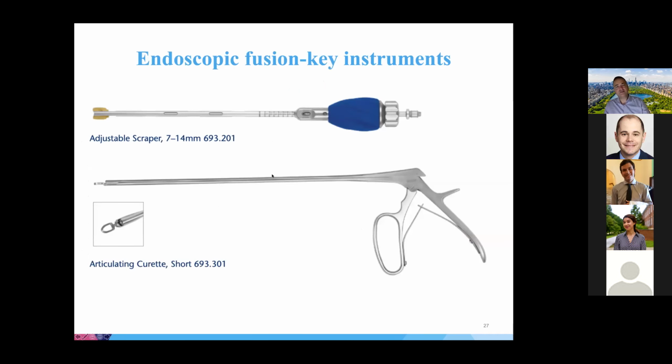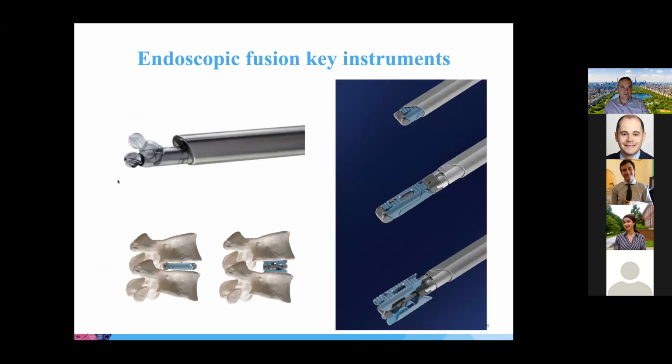There are some specialized instruments. One company came up first with specialized instruments that you can insert through the endoscope, and you can work. This is an articulated curette, so it articulates and you can remove the disc with that instrument. And there's the articulating drill bit that we saw, which is also very useful for this type of technique. And also it's the expandable cage technology that really enabled us to do this type of operation, where you can see here the cage fitted through this very narrow cannula. And once you're inside the disc space, you expand it, and it expands to the height that you want.